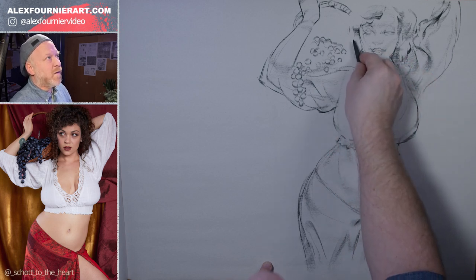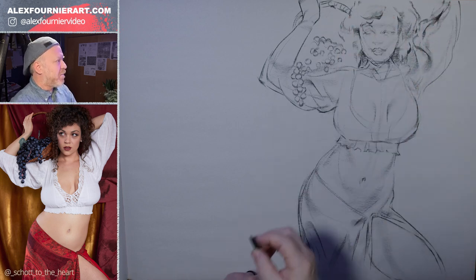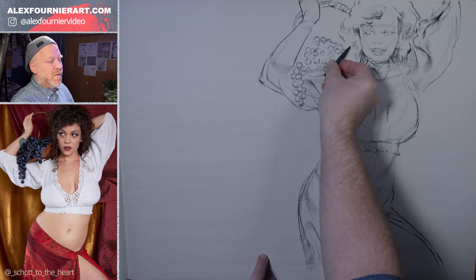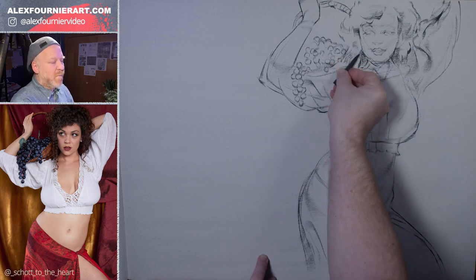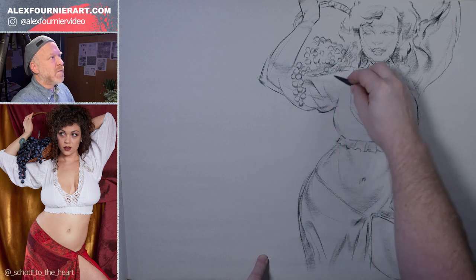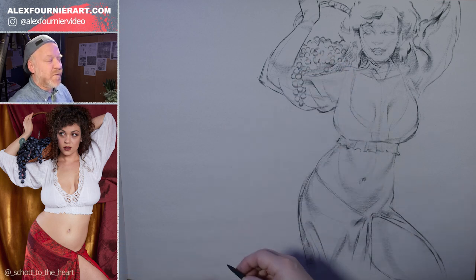And her hair. Get some hair in there. I've yet to figure out exactly how I'm gonna treat her hair in terms of trying to communicate the curliness without making it too dark. Okay, so we got some grapes implied. I do want to get the side of the container implied. There, it's like wicker. Perfect for charcoal. Okay. And I don't see the other side of it on the top, so I'm gonna say that these grapes just kind of fill the whole thing. All right.